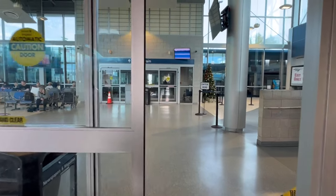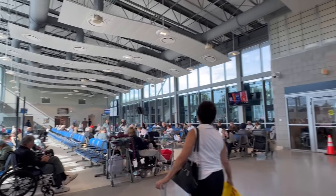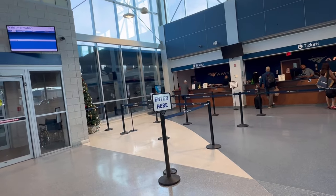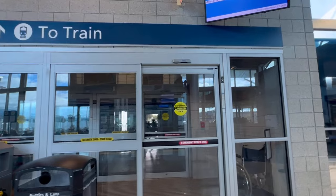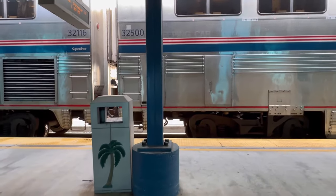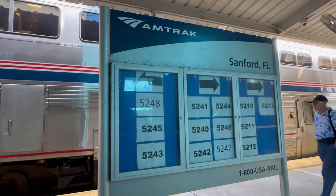Again, this is the Sanford Autotrain. So it goes from Sanford to Lorton. And there'll be actually another one that we will pass on the way about halfway through. Some information here. And then this is where the ticketing counter is. And then through here is where the trains are. We're going to go look at the trains real quick. Two trains. Ours is actually going to be down this way. But it tells you all the train cars. They have directions for you.